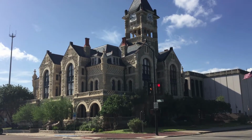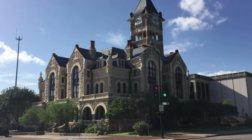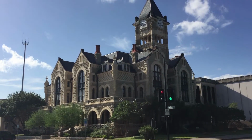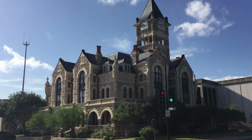One of the most unique here in Texas, as with many in Texas, a lot of stone involved, and of course a clock tower. Let's take a quick look around it, and a couple of historical markers right in front.